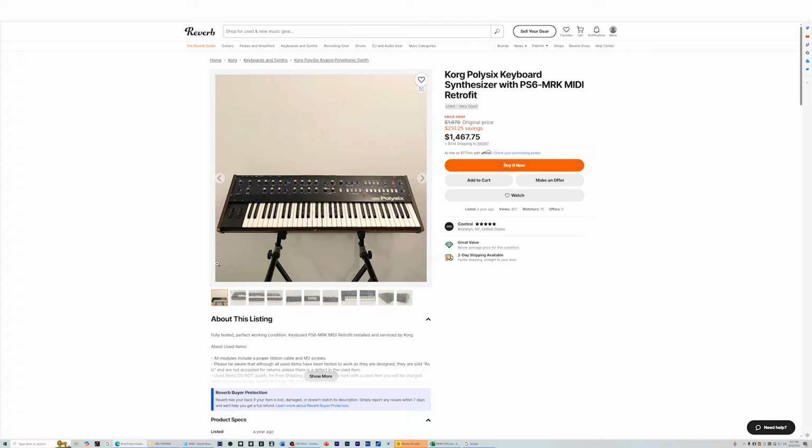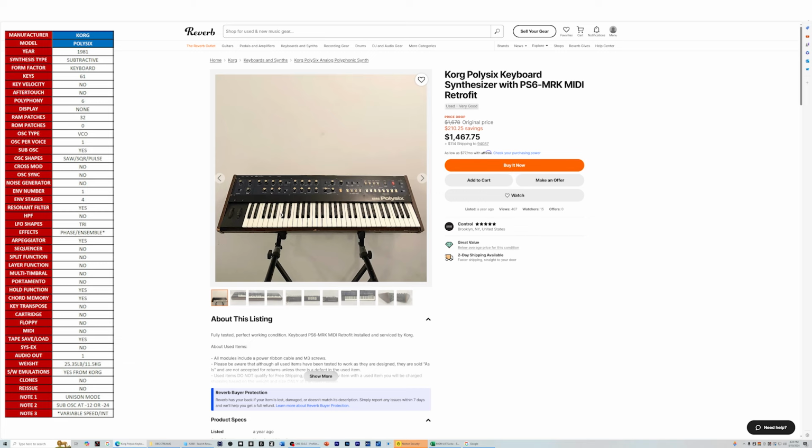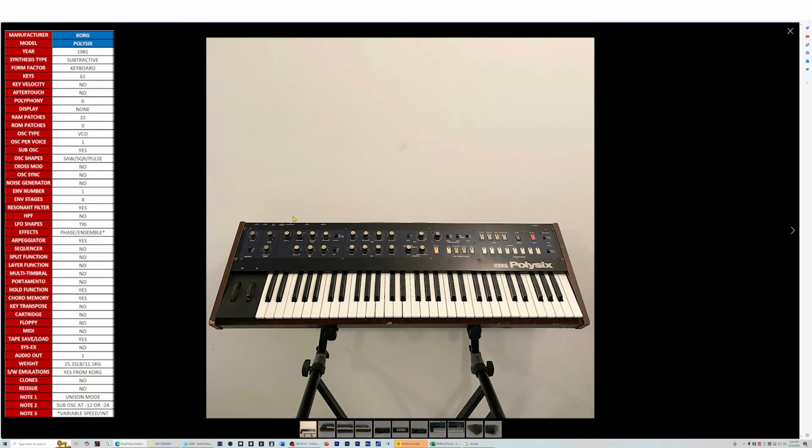It's in Brooklyn, New York. They're asking $114 for shipping, which is reasonable. So it does have MIDI on it. You can make them an offer. And because you can make them an offer, you might be able to get it around $1,200, which I think would probably be reasonable. Now, this finish here can start to look faded and worn. And there's certainly a few telltale signs here. This does look a little faded.